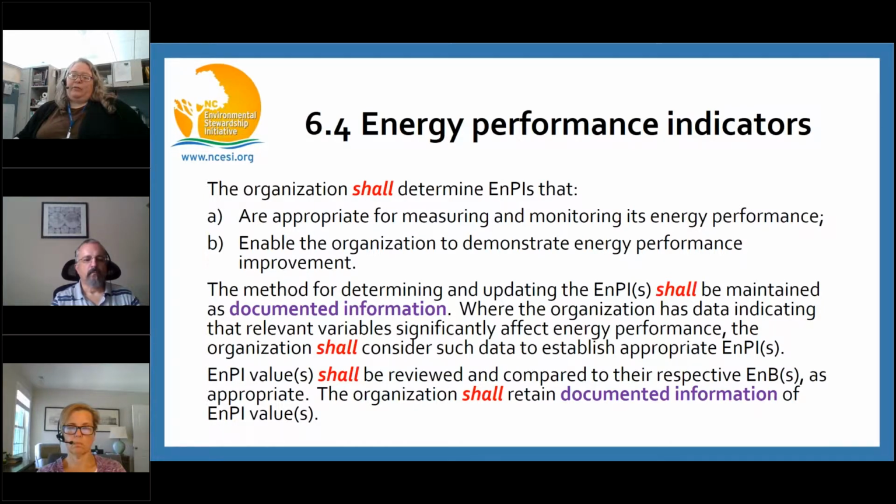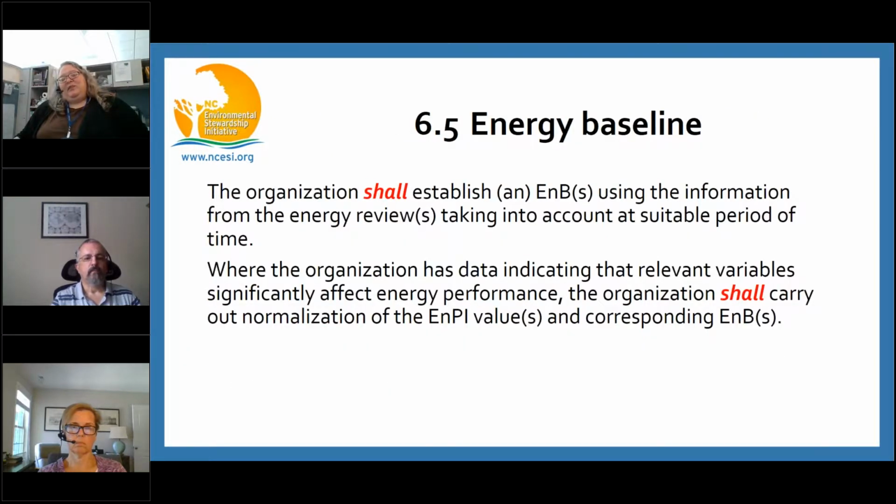And you have to compare your performance indicators to the established baselines for these indicators. Okay, so it's saying that you have to compare it to baselines, but it hasn't talked about baselines. So let's talk about baselines. It's weird that they make you talk about improving before they have you talk about what you're comparing it to, but they do. So now we're going to talk about baselines. So the organization shall establish an ENB, your energy baseline, using information from your energy review and taking into account a suitable period of time. It's another very general kind of time thing, isn't it? Just a suitable period of time.